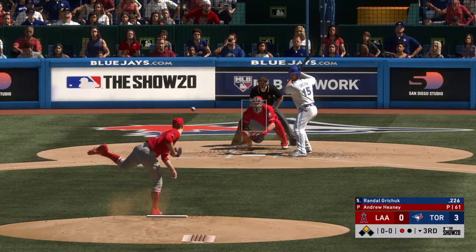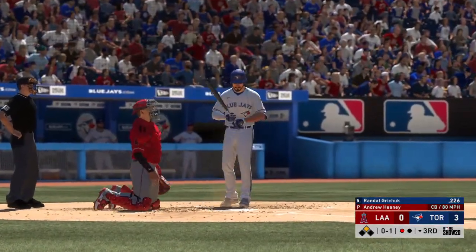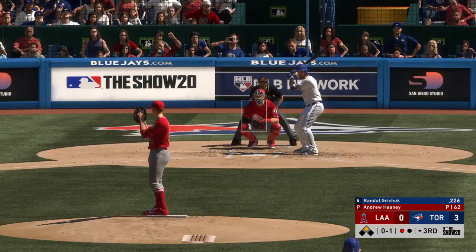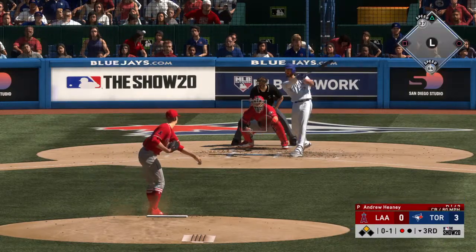Randall Grichuk at the plate now, as he'll get caught chasing a bad one there at strike 1. With runners in scoring position this season, Grichuk is holding on to a batting average way down in the .210s. He'd be the first to tell you he's not happy with his batting average this season, but he can beat you in a variety of different ways.